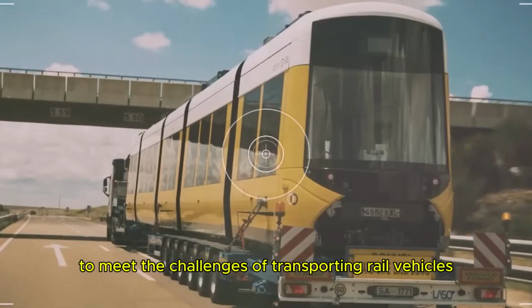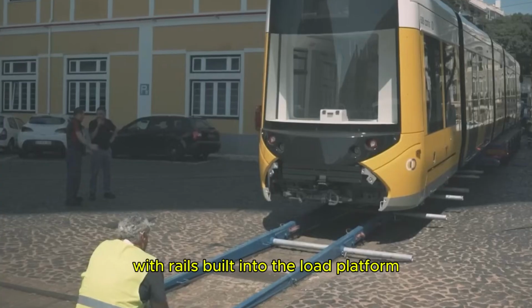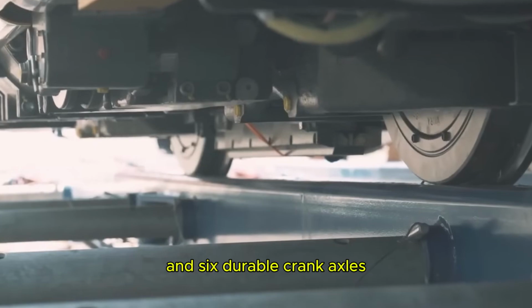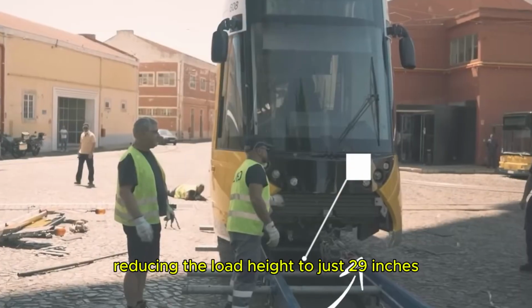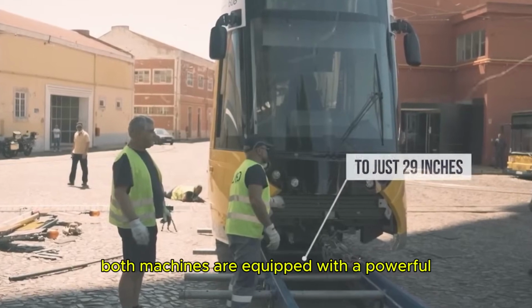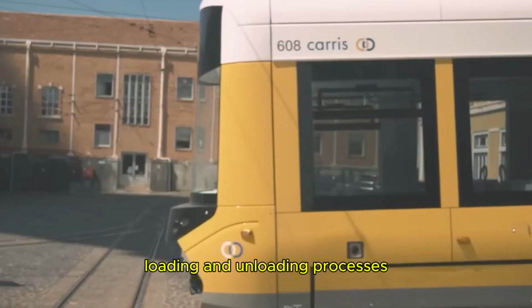To meet the challenges of transporting rail vehicles, Lasso uses 2 Multimax semi-trailers with rails built into the load platform and 6 durable crank axles, reducing the load height to just 29 inches. Both machines are equipped with a powerful hydraulic winch and special ramp arms for smooth loading and unloading processes.